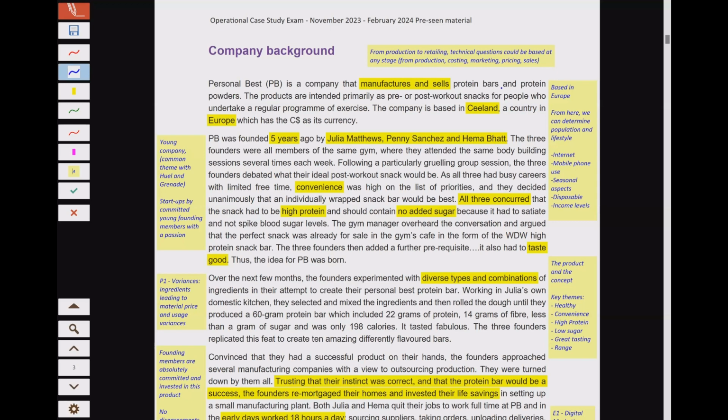Okay. Bars and powders at the moment, there are 2 products. And there's more about them later on where we look at a sales mix and so on. Okay. And our company is Sealand, which is a fictional company. But we're told it's in Europe. So in the past, CIMA have chosen it to be in Southeast Asia, places like that. They've chosen Europe for this one, so that we can get a feel for people's level of disposable income.